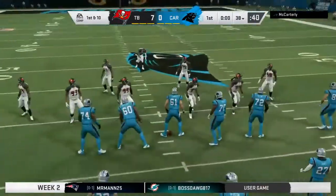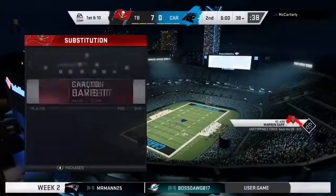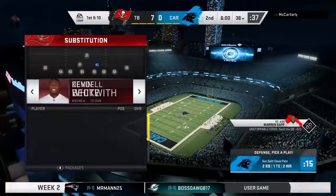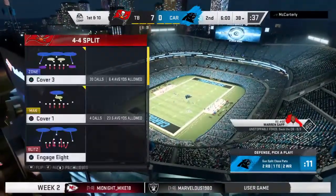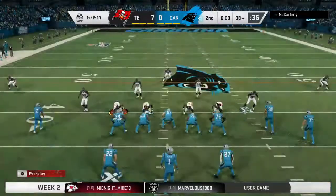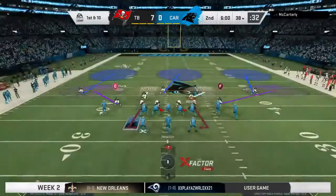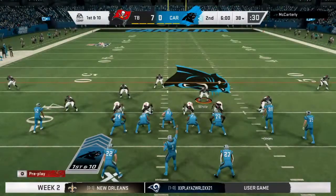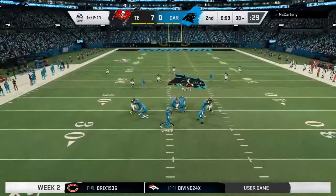So here's a 1st and 10 at the 38. After one, 7-0 on EA Sports. Panthers, nothing. Ready? Right at the 8. Newton on first down.